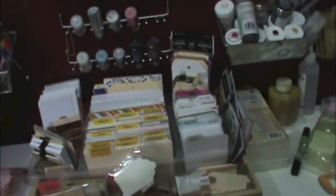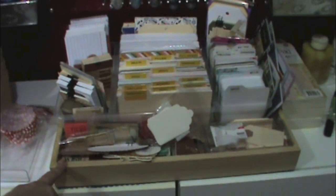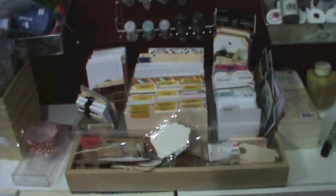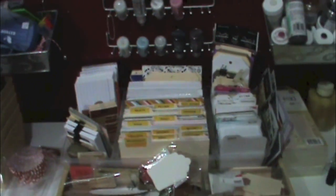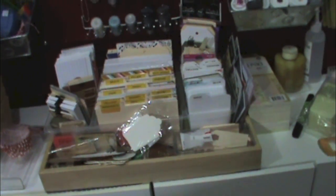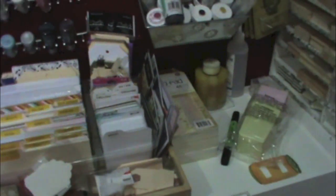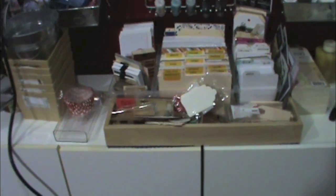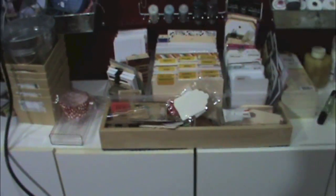This here used to be on my IKEA cart, and I put little, is it foam padding so it wouldn't slide off. I put it underneath here. This is my dad's tray, and it worked great on there, but I don't know if I was using the cart for its full potential when I had it on there. So I thought, you know what, this works here fine, and it's a tray, so I can easily move it into the rec room if I'm crafting with my friends, or it's easy enough for me to turn and grab something.